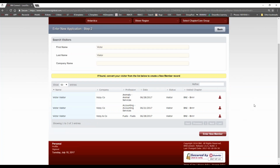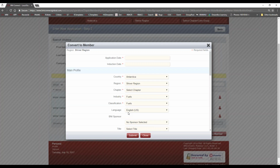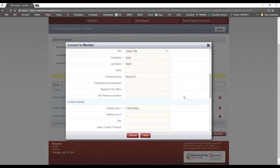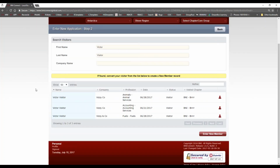And the second step of this, it will automatically search for any visitors from the region with that name. So here I can see that we have a couple of different Victor visitors here. And I would like the Victor visitor that visited on the 28th. And once again, if the visitors have been entered into the system, this is very easy to do because all of the information will already be here for us. So again, minimizing the amount of data entry if the visitor process is followed before this application has been entered.